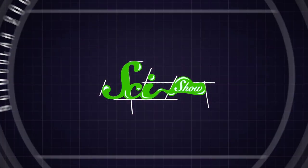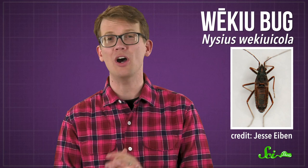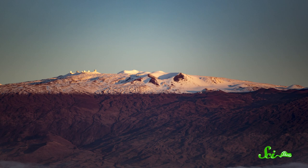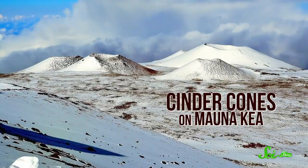When you think about Hawaiian fauna, you might picture the colorful fish you see while snorkeling or all those pretty native birds. You probably do not think of a half-centimeter-long brown bug with long legs that lives inside of frozen volcanoes. But maybe you should, because the Wekiu bug, or Nicias wekiucola, is arguably awesomer than any other animal that calls these islands home. You see, it's only found at high elevations, at least 3 kilometers up the side of Hawaii's largest volcano, Maunakea. There, it lives inside mini-volcanoes called cinder cones that dot the sides and summit.